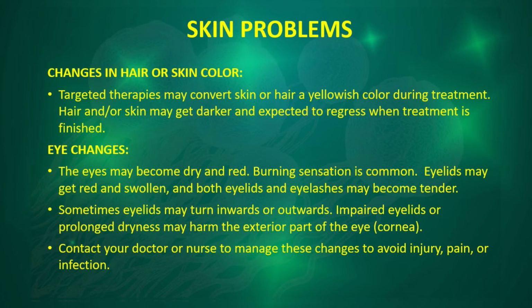Eye changes. The eyes may become dry and red. Burning sensation is common. Eyelids may get red and swollen, and both eyelids and eyelashes may become tender.